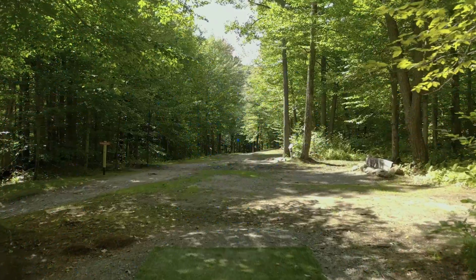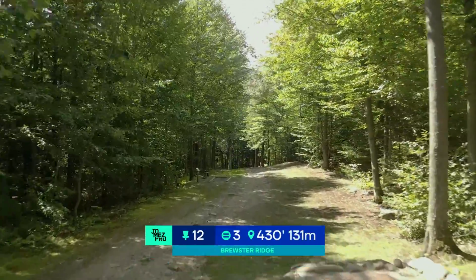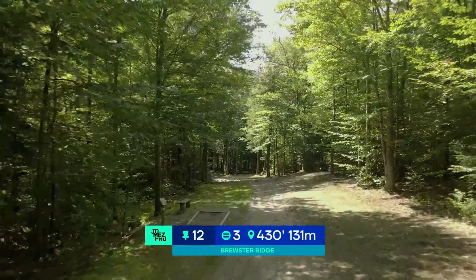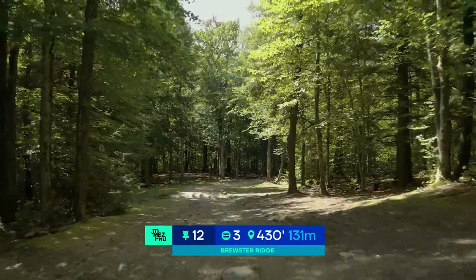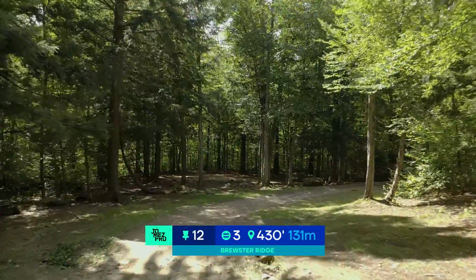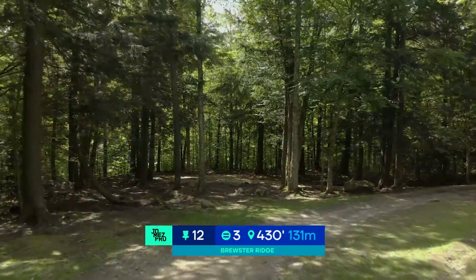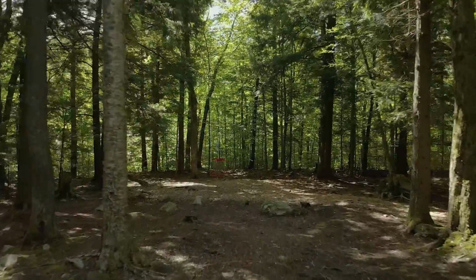Pars for the whole group on 11, on to 12, going down the hill at 430 feet. This is a reachable par 3, even with a mid-ranger putter, I think, thanks to the downhill nature of the fairway. You want to throw pretty straight and just have that gentle fade late. You can't really see the green. You can see the right side of the opening, and you just need to duck it inside that tree.